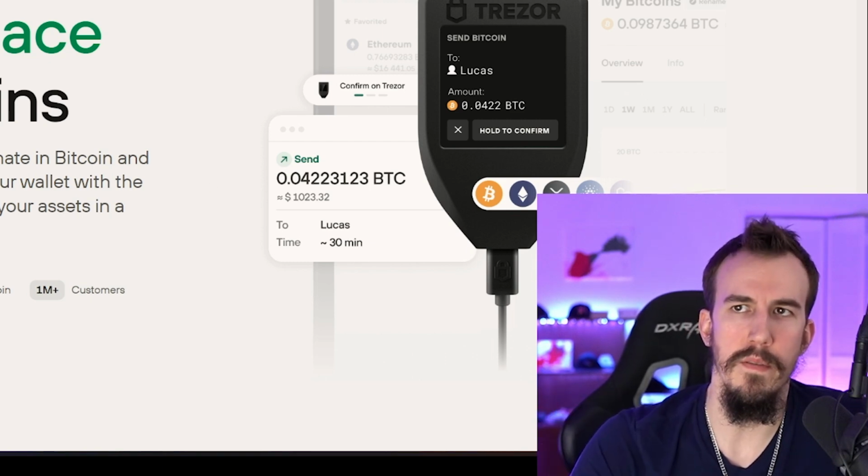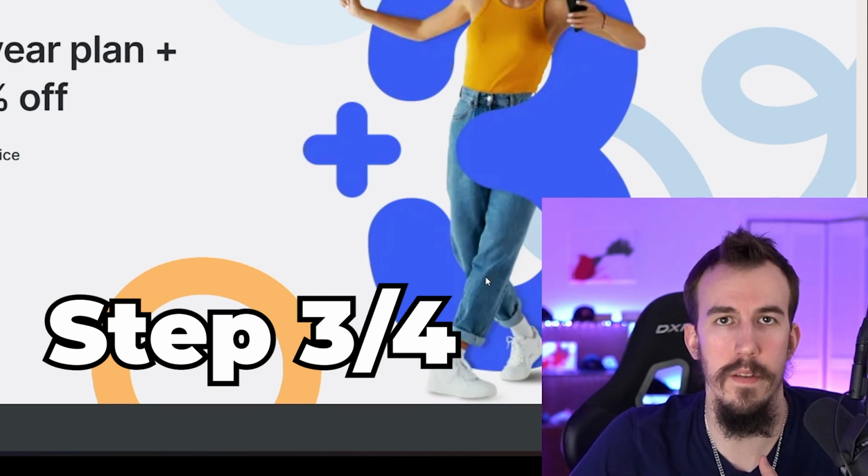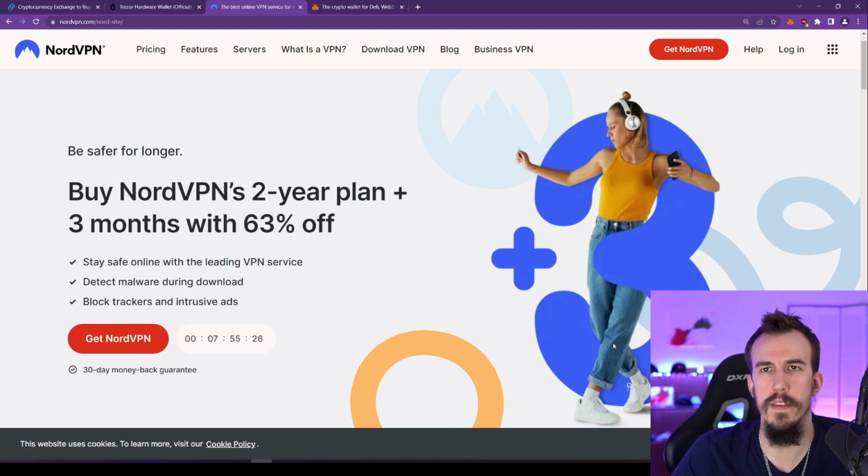That is going to be important for the next step. Step 3 to getting started in crypto the right way would be to use a VPN from the get-go. The thing about crypto and security in general is you just don't want to be the easiest target out there.